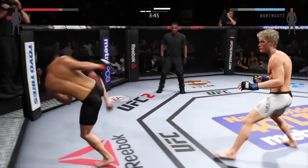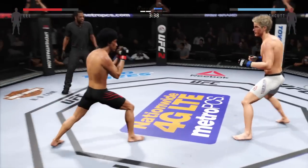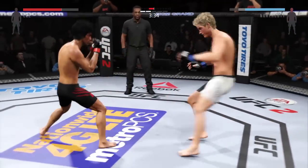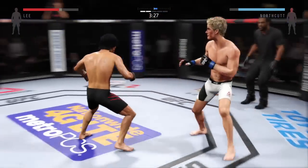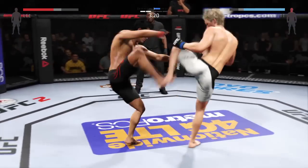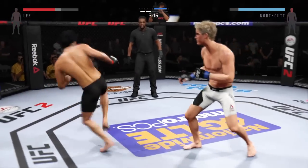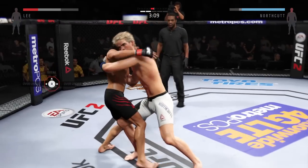Precise jab by Northcutt. Watch for that head kick again. Bruce Lee is really building some momentum in this fight, Joe. He certainly is. The knockdown from the previous round has absolutely boosted his confidence, and you can see he's really on top of it tonight. Looking to close the distance.